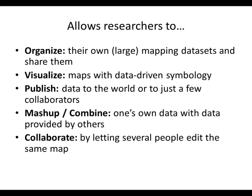This allows people to organize their data, visualize them, publish them, control access to their data. Key thing, you can keep your data private, or you can publish it to just a few people as you're collaborating, or you can open it up to the world. And that supports the research lifecycle within the academic space, but a lot of people use WorldMap who are outside of the academic space, whether they're in nonprofit, government, or private companies.